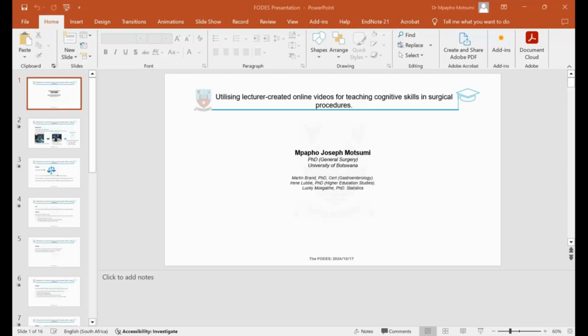Our participants were novice medical officers and general surgery residents at the universities of Botswana and Pretoria. Novice here referring to a medical officer who was in the surgical department for a minimum of 1 year, but not more than 3 years, and a resident who's a first or second year resident in training. The participants consented to take part in the study, and we also obtained ethical approval from both institutions.